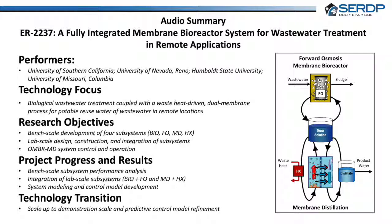This is an audio file on the project, a fully integrated membrane bioreactor system for wastewater treatment in remote applications. It's SERDP project number ER2237. This audio file was created on April 12, 2019. I am Amy Childress, professor at the University of Southern California and principal investigator on this project.